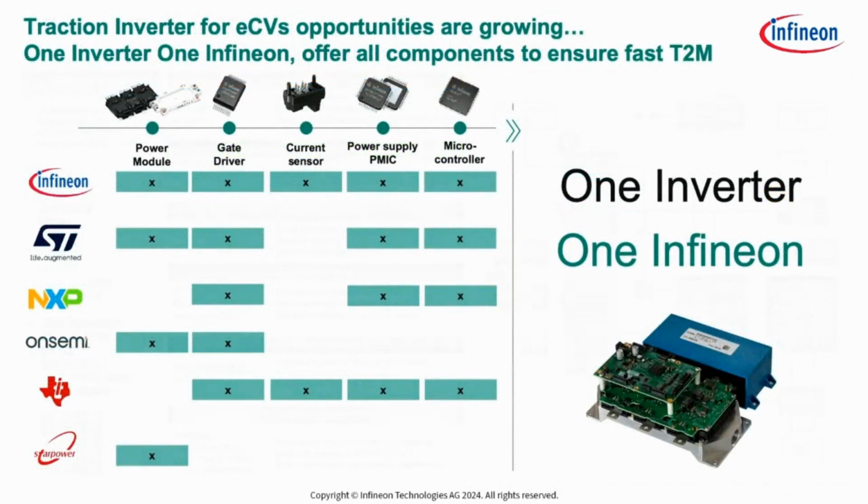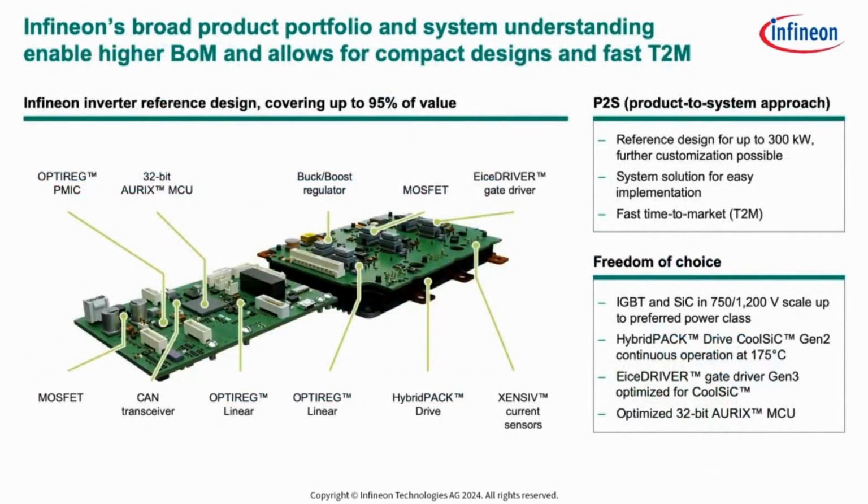So here, looking at the market competition landscape, Infineon actually is the only one who can offer all the components inside the traction inverter for CAV. So we do have microcontroller, the power supply for microcontroller, the PMIC, the current sensors, as well as power stage and the gate drivers. Looking into details, there are 2 boards I would love to recommend.